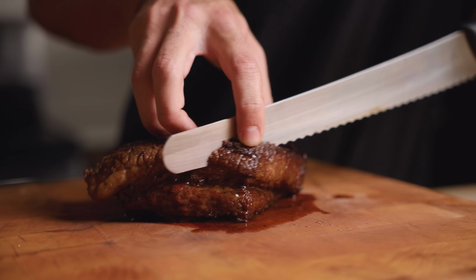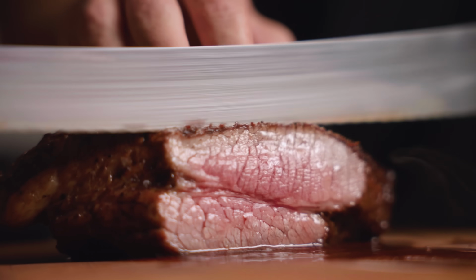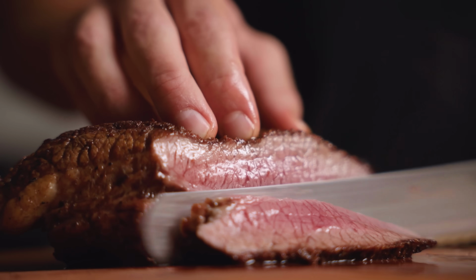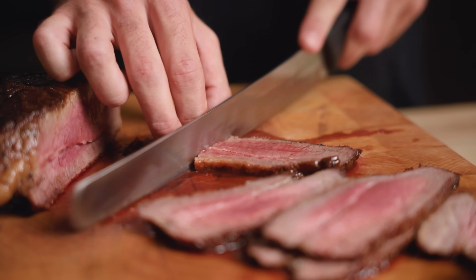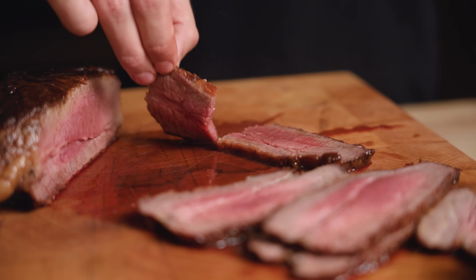We've let it rest and time to slice against the grain. Keeping these slices pretty thin, so hopefully it'll stay tender. I mean, talk about juicy. Take a little slice here of the fat and the point, and time for the moment of truth.